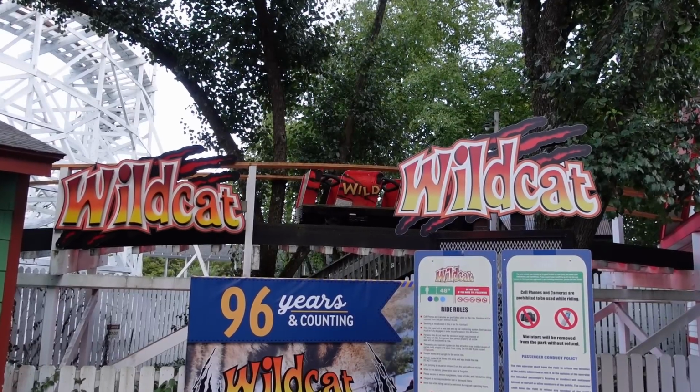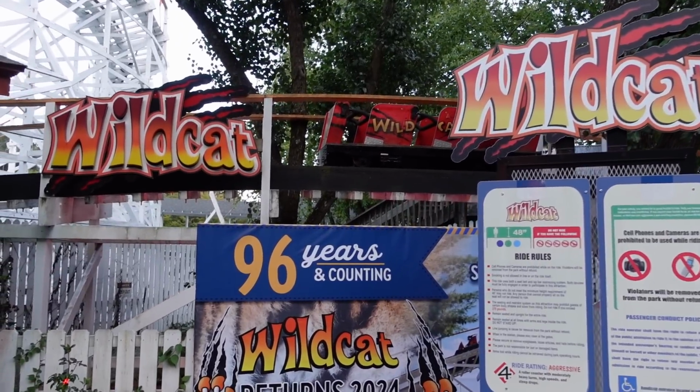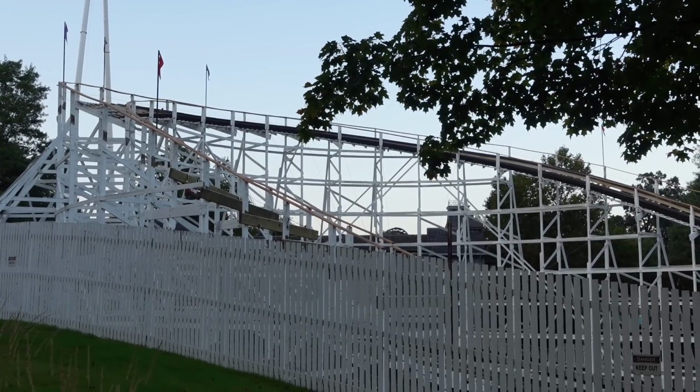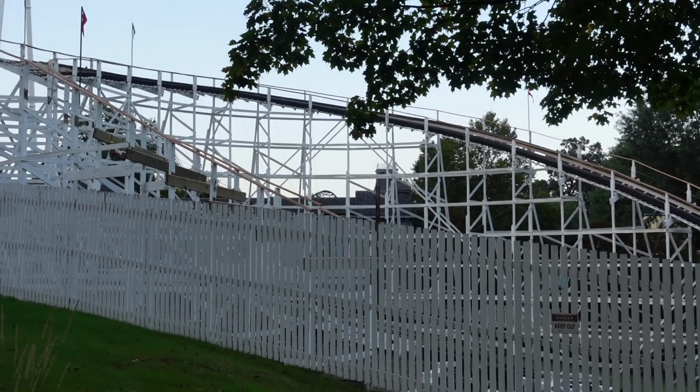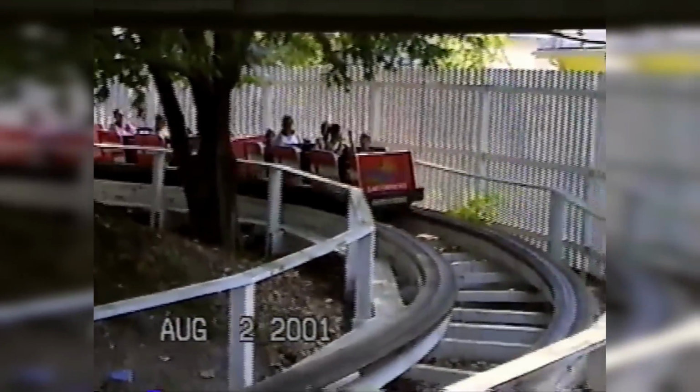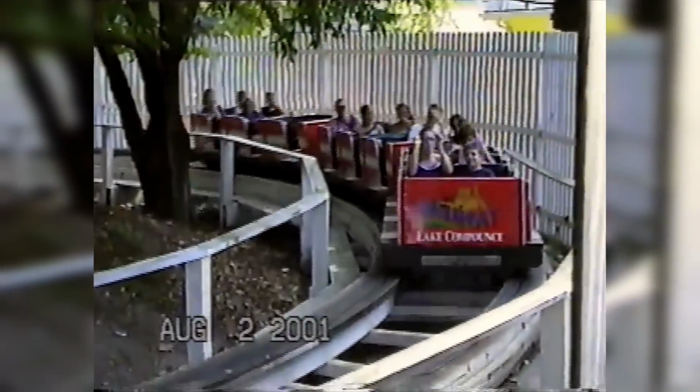This is part of the reason why Wildcat was kept closed for the entire 2023 season. It was also so the park could properly figure out how to fix it because their past efforts had not been as helpful. Wildcat opened back in 1927, so it's nearly 100 years old at this point. It was designed by Herb Schmeck of the Philadelphia Toboggan Coasters Company.